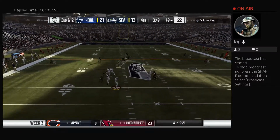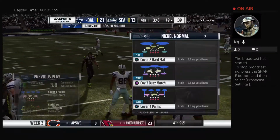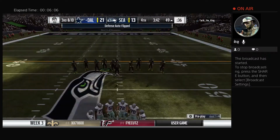Prescott now on 2nd down. A look over the middle, and he's got Perriman. And he'll get it into enemy territory just across midfield at the 49. That throw good for only a couple. It brings up 3rd down.